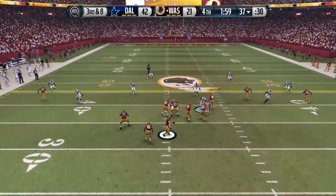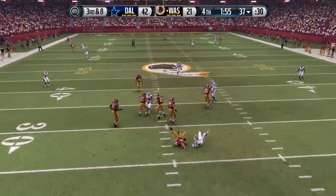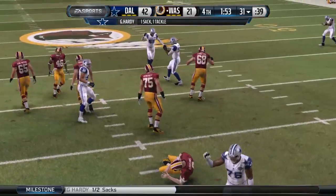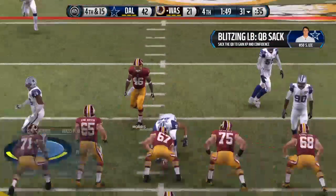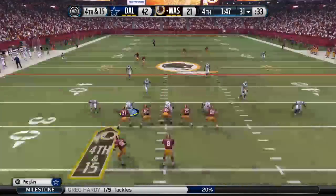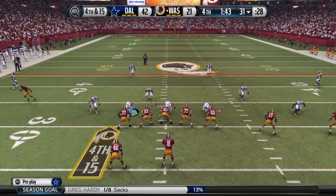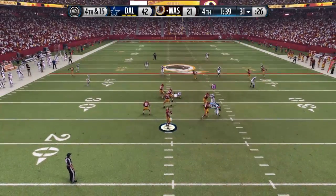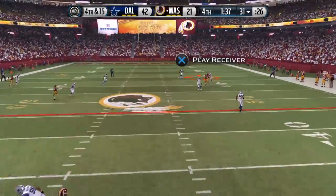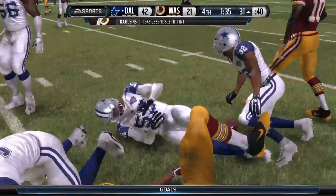The Redskins from the 37. Greg Hardy rushes in and gets to the quarterback. Going for it on 4th down. Holding on to the timeout. They'll rush back to the line. The Redskins snap it at the 31. Looking to go down the field here. The Redskins turn the ball over on downs.